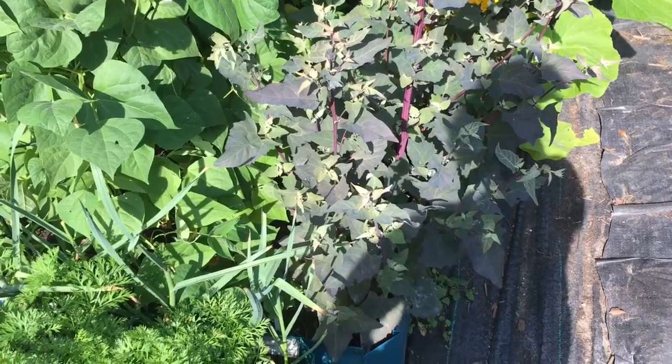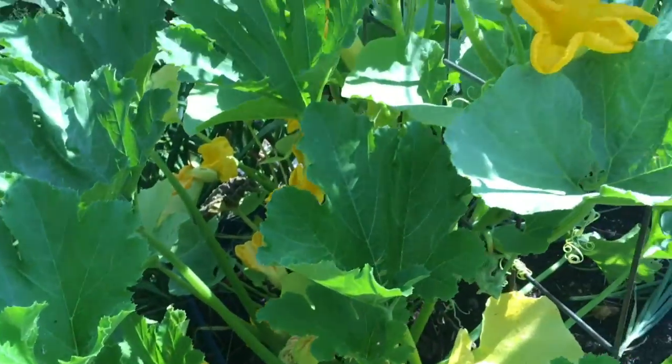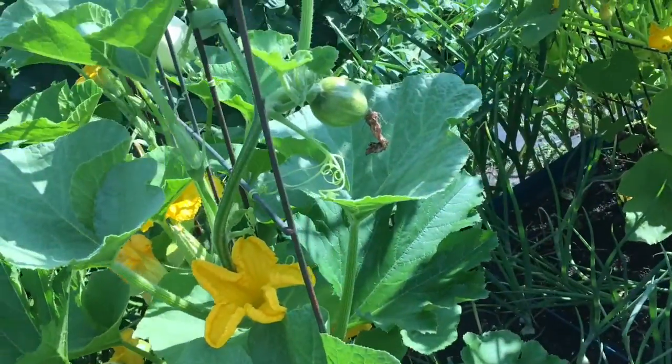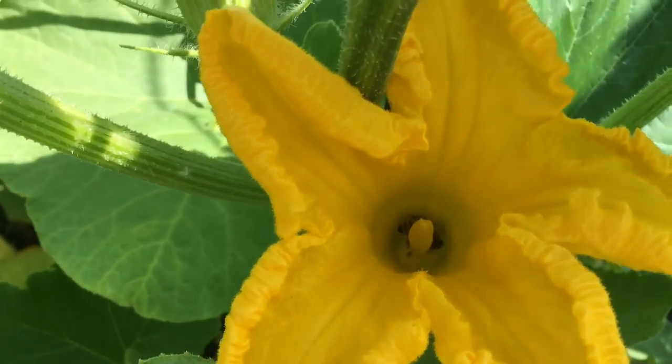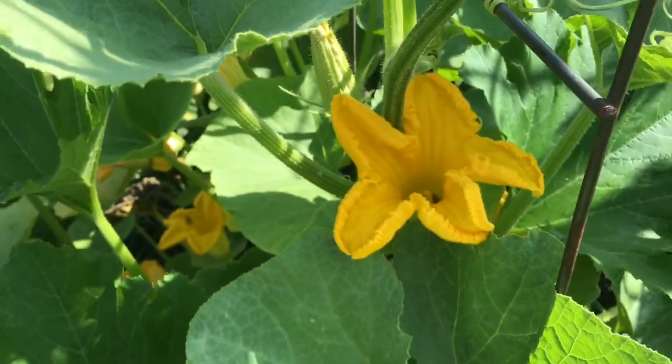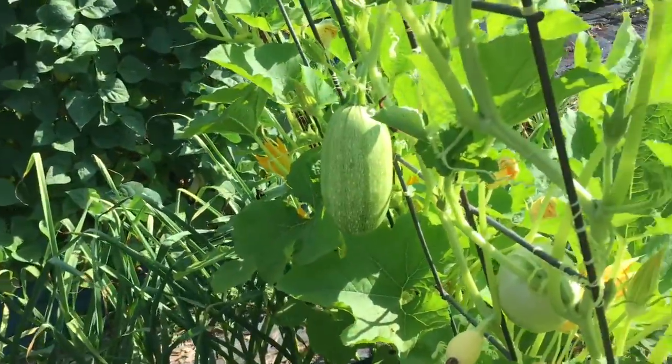So, that has been a learning experience. I have lots of bees around here, and I think it might be because my neighbors got some hives. And so I think their bees are coming over here, which is super exciting.